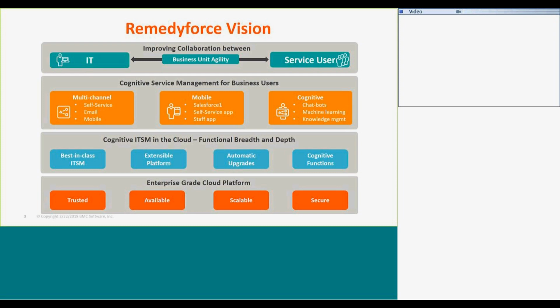And then, of course, adding cognitive functions, so starting to use the power of computing to solve problems as opposed to just highlight trends or highlight issues that have come up in the platform, come up in the requests that are coming in. And then finally, enterprise-grade cloud platform. We are built on Salesforce. I think everybody knows that. And the platform continues to perform very, very well for us with very limited downtime and very high availability, and the security, scalability, and availability that you'd expect from a world-class platform.